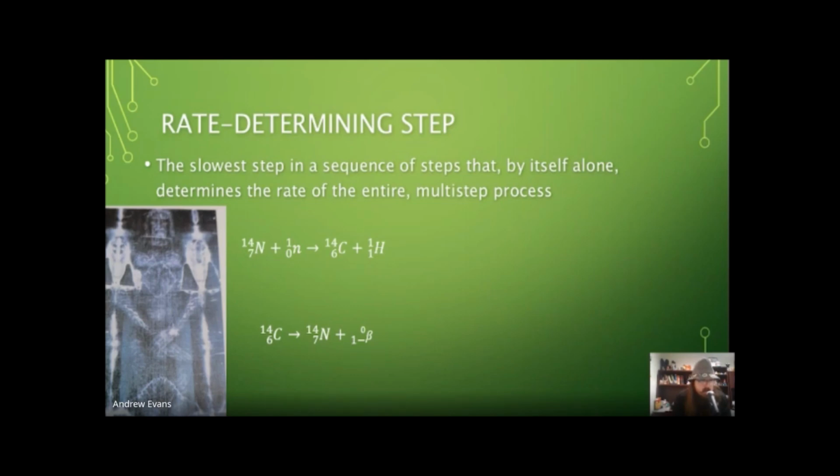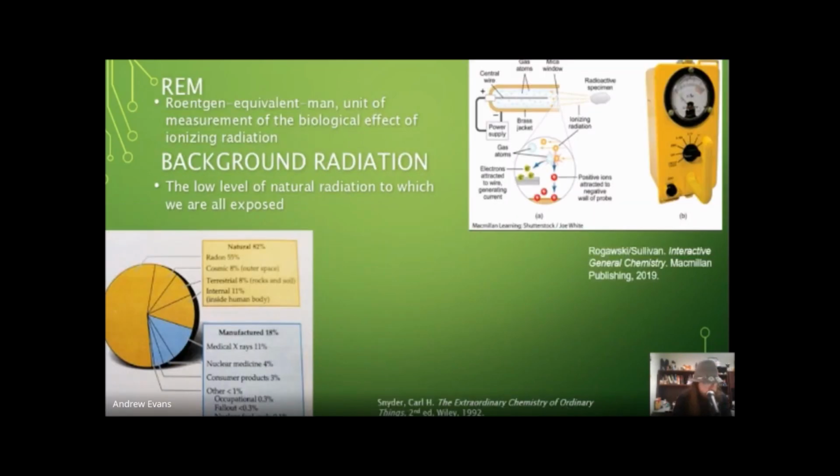So there's no way it could have been the situation. Finish up by talking about how do we actually detect this radiation? It's odorless and colorless and still very much so dangerous. So how do we deal with this? And that's where we get things like Geiger counters.